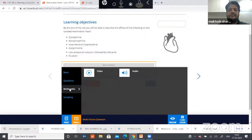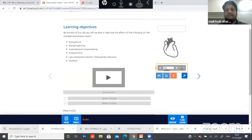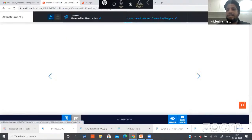After that, there is an option of multimedia, right? Multimedia is where you can use videos as well as audios. You can simply add the video and import it. If you want to add audio, you can simply add the audio as well. So likewise, you can do the editing. If I talk about ADInstruments, they have already recorded files. So they can simply import those recorded files to show the students what they have recorded and what experiment they have done. They can simply do that. So this is for the editing part of this platform.